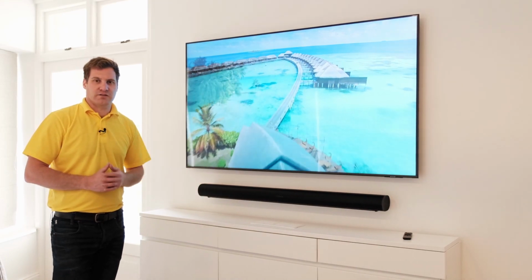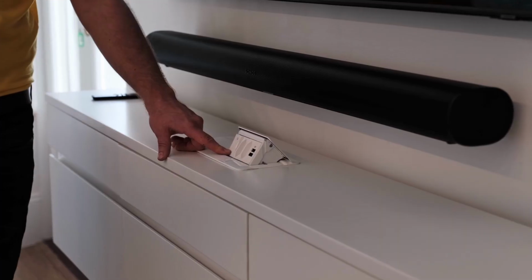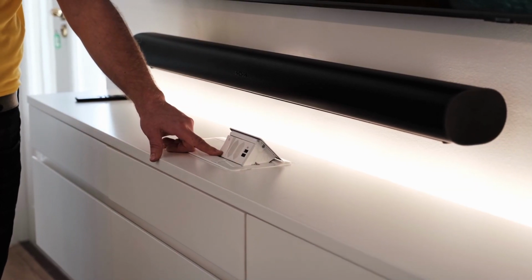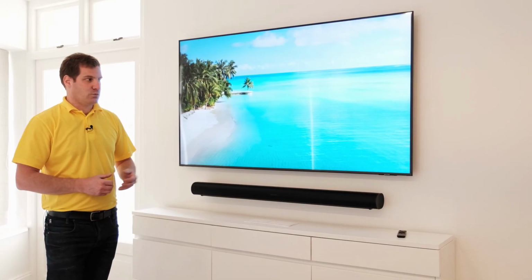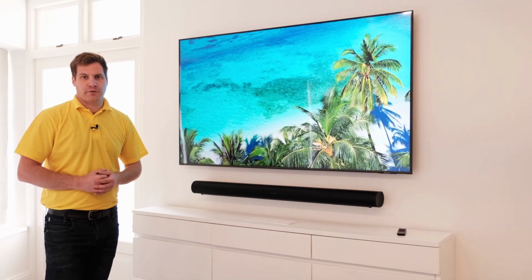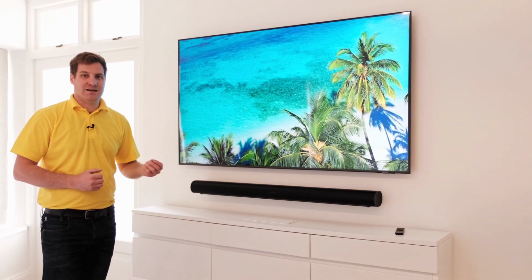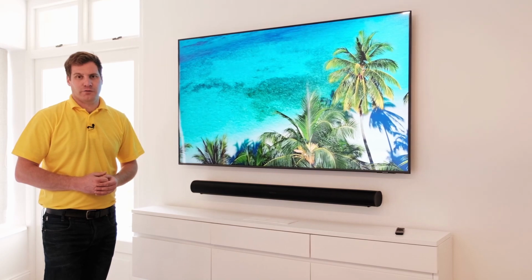The TV unit was designed and built by Werner and his team and hides any power connections that are required for the television or the soundbar. And what we've done, to keep the TV as flush as possible to the wall, is use a Vogels flush mount TV wall bracket, and we're using a Sonos ARC flush mount wall bracket to mount the soundbar, giving a very clean installation for this room.